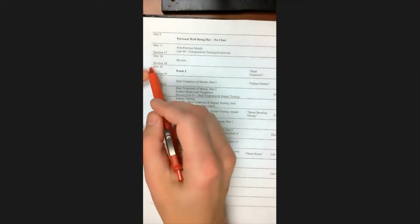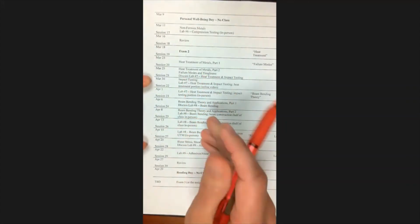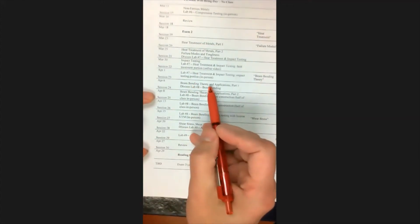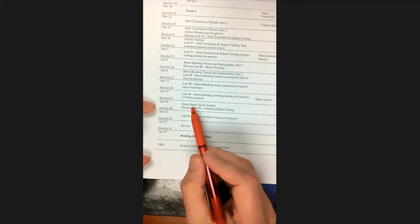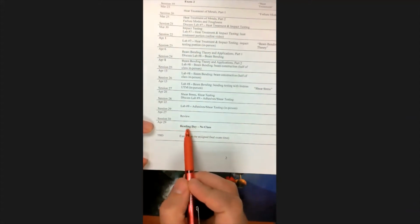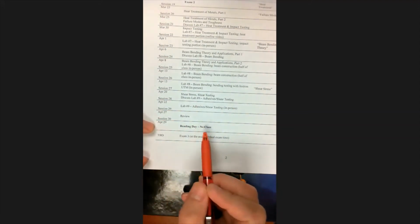All right, so exam 2 is on March 18th. Then we go into heat treatment and failure modes, and we do lab 7, and we talk about beam bending, and we do lab 8, and then we talk about shear forces and shear stress, and we do lab 9. Then the last Thursday is actually the other part of what would have been spring break. So the last Thursday in this class is a reading day, no class.